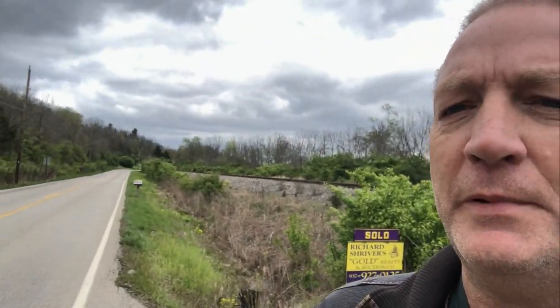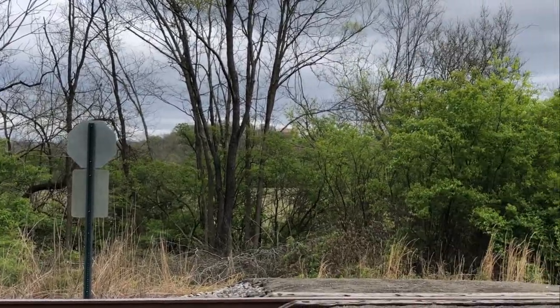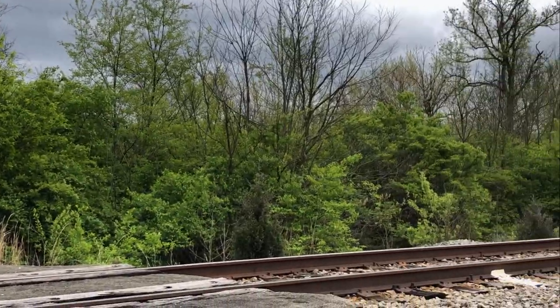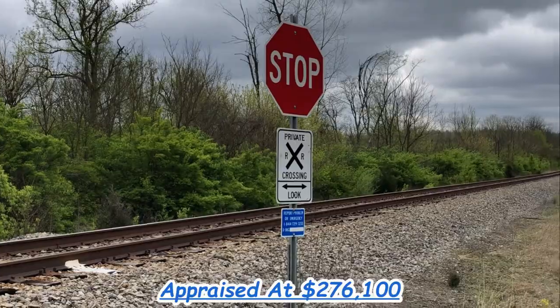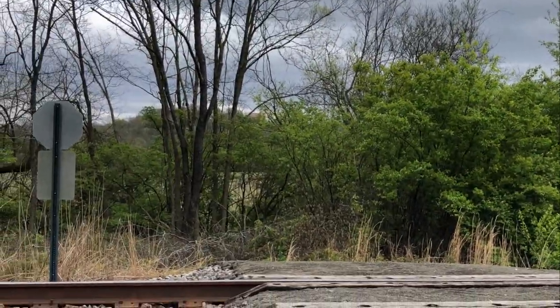Hey, folks, the property right here behind me is the 49 acres that CCET just bought. This is at milepost 17. And this is where they're going to be unloading the gravel coming out of milepost 74 at Plum Run, right here behind me. The 49 acres here is listed at a worth of $263,000. You can see that on the paperwork, it's public information.